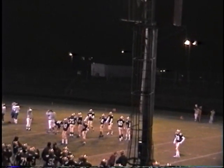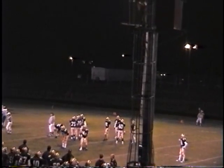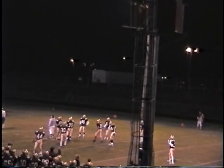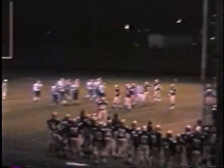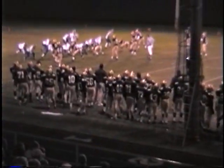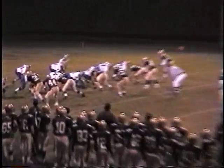So with 1:55 to go, the Fowler offense has 85 yards in front of them and 7 points separating them from the Otters on the scoreboard. It's a beautiful night for football. Virtually no wind. Field is in great shape. And a very comfortable night for the fans out here.